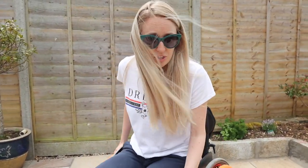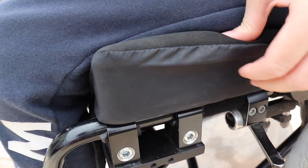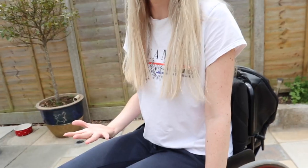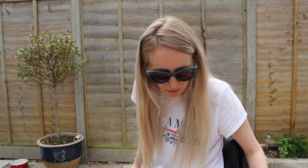I've also put my J cushion onto this wheelchair. It's a bit more spongy than the supracore one, so hopefully that will help with the vibrations, which are quite painful when you're going along the Batec quite fast on uneven ground. Really needs some suspension in the wheels.